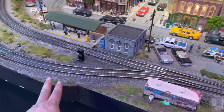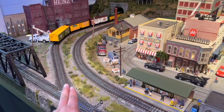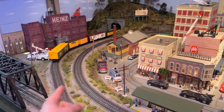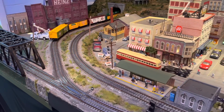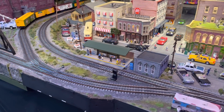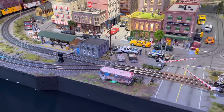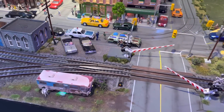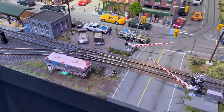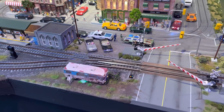This leads over to the switch that goes towards the Heinz plant through that tunnel into my coal mine, or straight there, which goes around the entryway there to my little yard area. So it's nice to have a more prototypical switch there with the 072. I can get cars in and out of there a little bit easier.